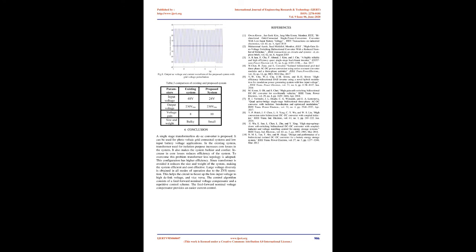6. Conclusion. A single-stage transformerless DC-AC converter is proposed. It can be used for photovoltaic grid-connected systems and low-input battery voltage applications. In the existing system, the transformer used for isolation purposes increases core losses in the system. It also makes the system bulkier and costlier. Increase in core losses reduces the efficiency of the system. To overcome this problem, a transformerless topology is adopted. This configuration has higher efficiency. Since the transformer is avoided, it reduces the size and weight of the system, making the system efficient and cost-effective.